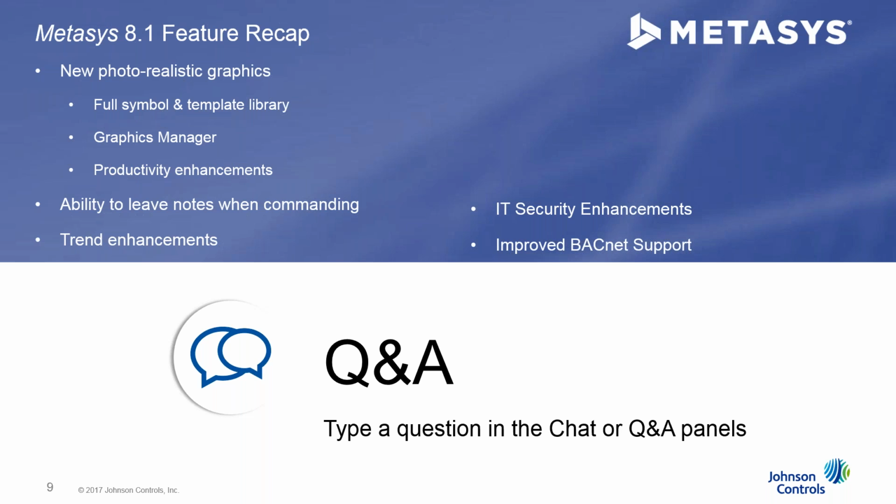And maybe you can just touch on the different operating systems and browsers one more time that Metasys 8.1 works on. Specifically, is it supported on Apple iOS? Is it supported on Chrome? And is it supported in IE, or Internet Explorer? It's supported in IE 11, supported in Google Chrome. I believe it's version 54 or later. Supported on iOS and Safari. I'm not clear on the exact versions, but we can get that sent out in a follow-up.